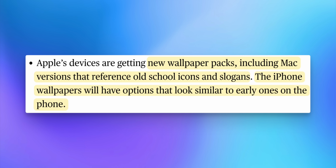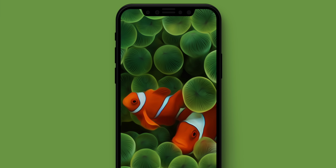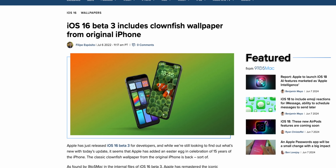Okay, so the first thing I'm really excited about is going to be retro wallpaper packs that reference old school icons and slogans. So this comes from Mark Gurman, and we've actually seen kind of a sign of this coming because we've been seeing some of these retro wallpapers get put back into the software over the past year or so. So it looks like we'll have a lot of the, or all of the original iPhone wallpapers. So that will be awesome if you're a nostalgic person like I am.